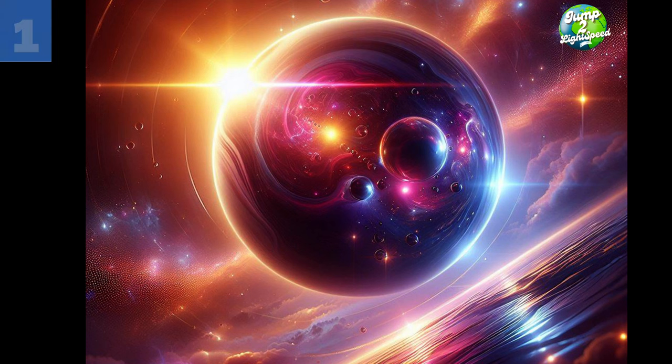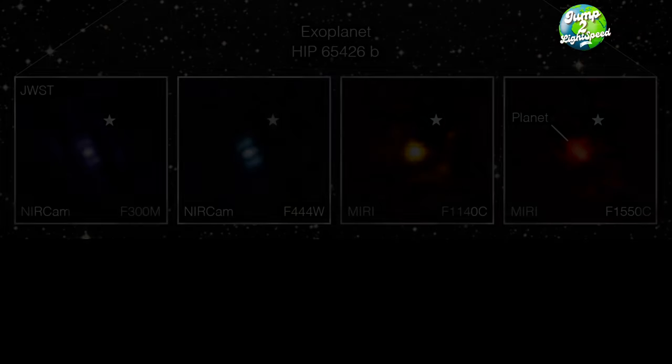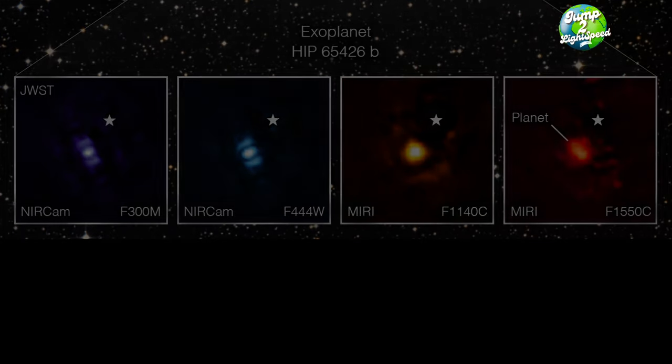Number 1. Webb's discovery of a gas giant much larger than Jupiter. One of the planets the Webb telescope has imaged is HIP-65426b, thought to be a gas giant much larger than Jupiter, orbiting its host star at a distance approximately 100 times greater than the Earth-Sun separation.